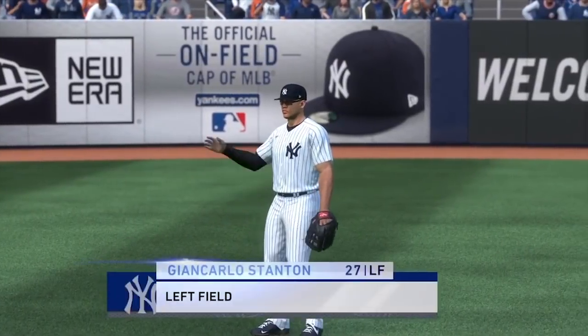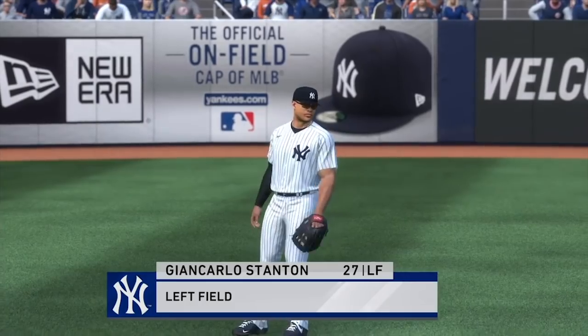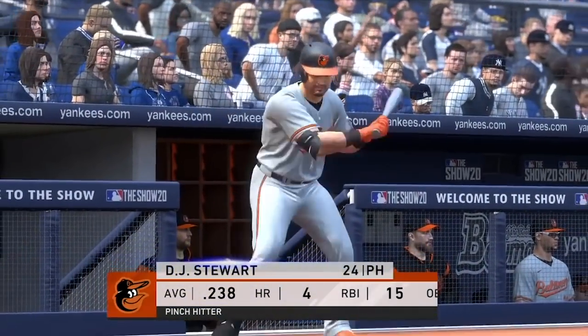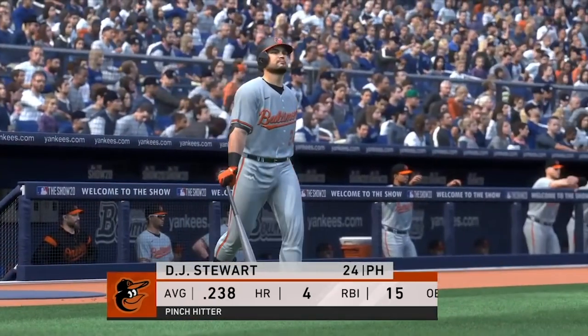Giancarlo Stanton is into the ballgame now as he'll take over out in left field. Now playing left field, number 27. DJ Stewart is going to come on and pinch hit here, and this is an important at bat, leading things off in the ninth in a tie ball game.